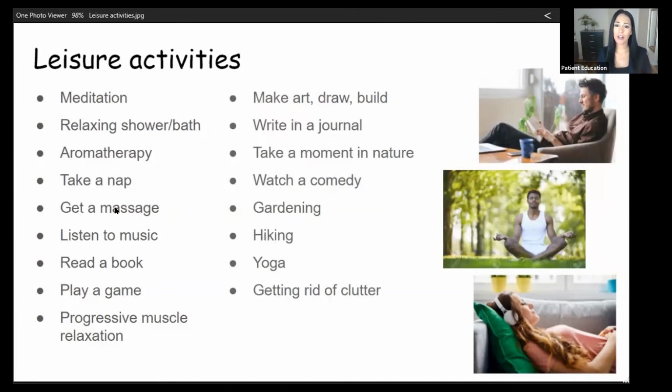You can make art, draw, build something. You could even start writing in a journal. Take a moment in nature. This is a big one. Nature is such a powerful stress reliever. So if you're feeling stressed, go outside and enjoy nature and just relax. You could watch a comedy. Laughter is truly the best medicine. So watching a comedy is a great way to relieve stress.